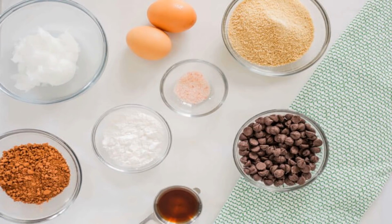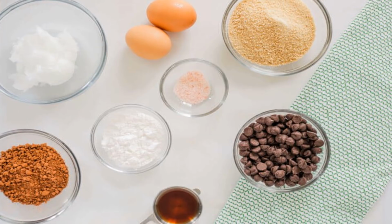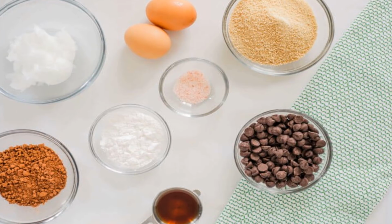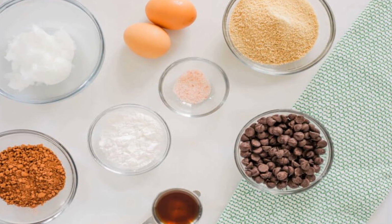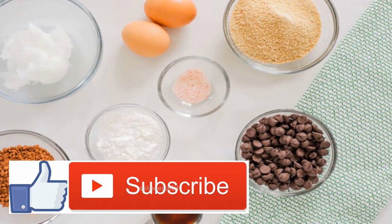Paleo Brownies recipe with 7 perfect ingredients. Many people probably put brownies pretty high up there on their list of favorite desserts. Warm, gooey and chocolatey, there's a lot to love about brownies. But then again, there's a lot that can be problematic about a traditional brownie.